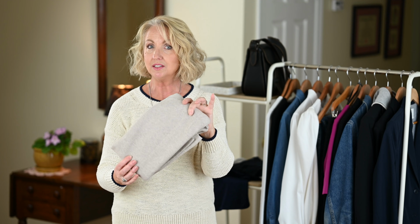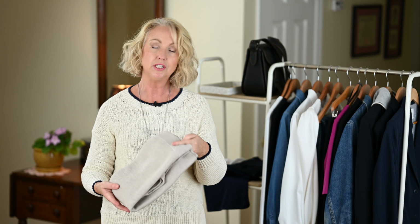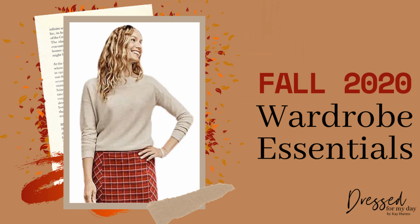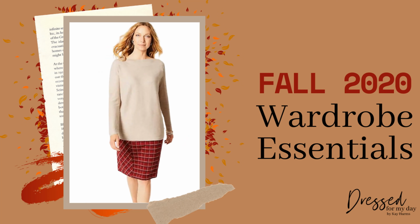The last top I think we all need in our wardrobe during the fall is just a good sweater. This one's a cotton sweater that I picked up recently at J. Jill. You want a sweater that you can layer over these t-shirts on a cold day, or wear by itself. So I chose a cotton sweater in kind of an oatmeal beige.